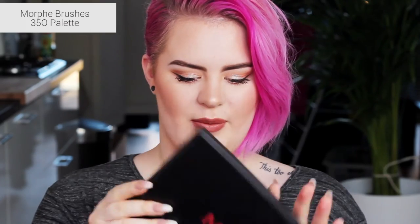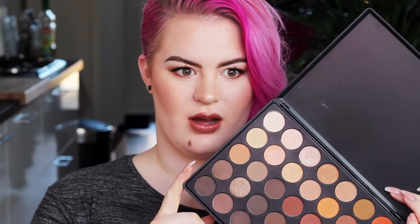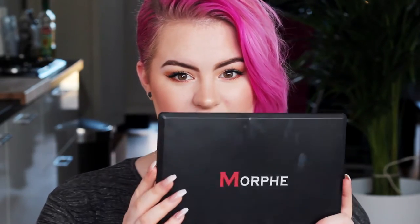Then I finally got my Morphe 35O palette. And this is what it looks like. I absolutely love the colors. I'm wearing some of the colors on my eyes today. And ever since I got this palette, I did not wear any other eyeshadow except for the Makeup Geek. So I absolutely love this palette. It looks so amazing. I'm so glad I got it. It cost me a hell of a lot of money because the shipping was the same price as the palette, but I finally got it. It took about a month, but I absolutely love the palette, so it's really, really worth it.